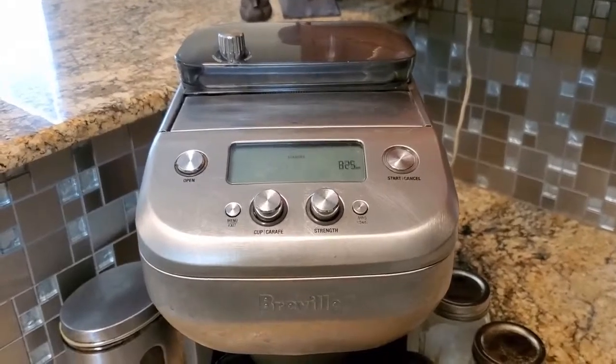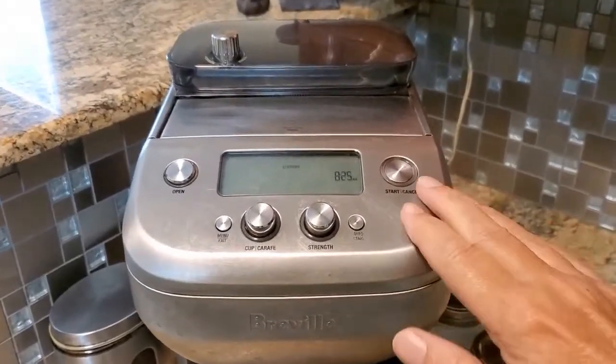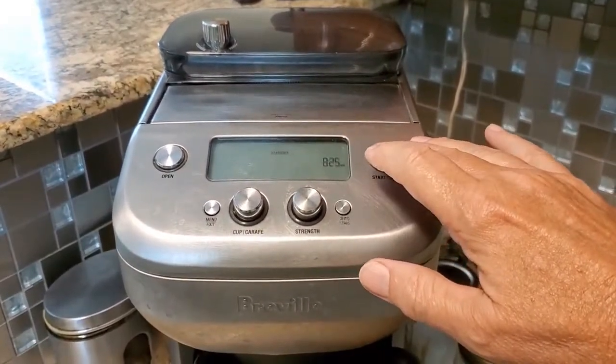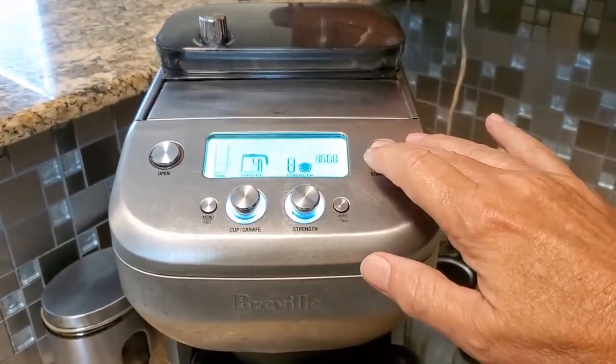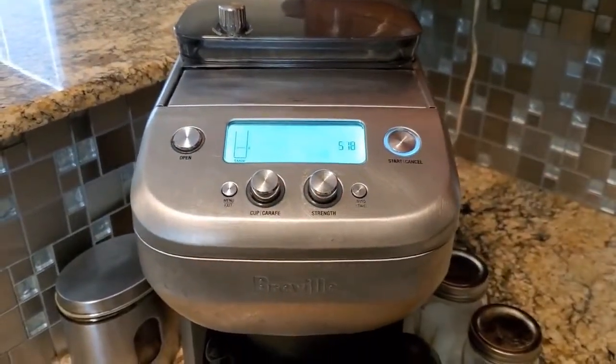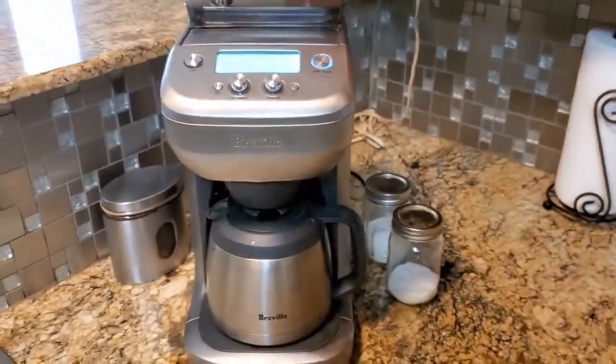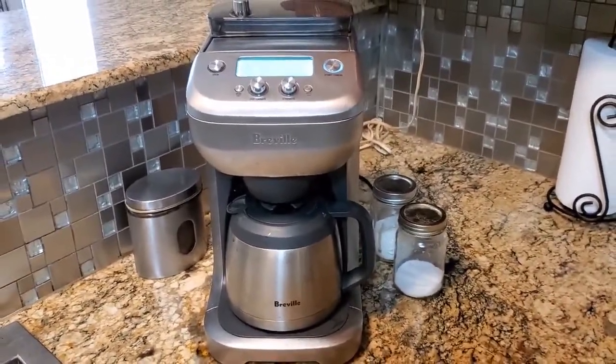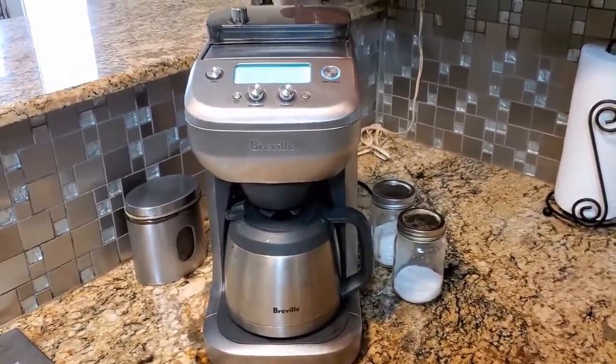It happens every morning. I go over to my Breville coffee maker with grind control, and all I got to do is hit the button. That's it. And the coffee's going to be made. I'll just back away, and the rest is going to happen. Yeah, you could grind your own coffee if you want to.